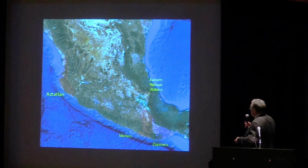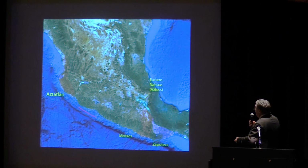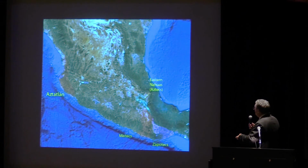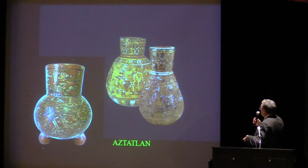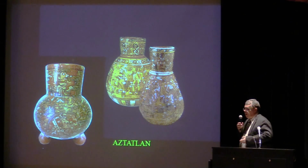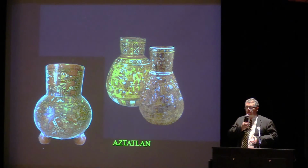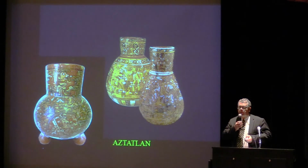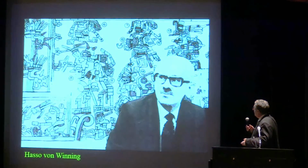It's very obvious to me that these people are intermarrying with these people, even though they're located 1,000 miles up the coast. Now, the vessels are exquisitely painted and very, very detailed. At this point, we can probably be talking about people who are directly ancestral to the Cora and Huichol people of Nayarit.